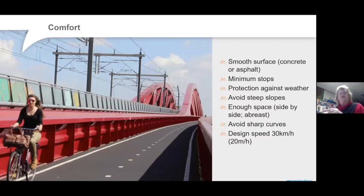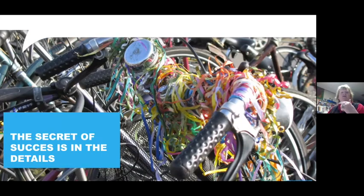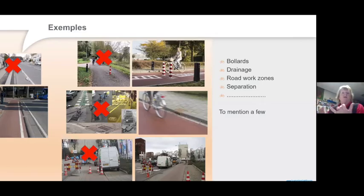For that, I want to point out to you that it's very important to have the details correct. The secret of the success for bicycle facilities really is in the details. I have a few pictures of details, how to deal with bollards to avoid cars using bicycle facilities. The drainage system is very important, that you keep them safe for cyclists.